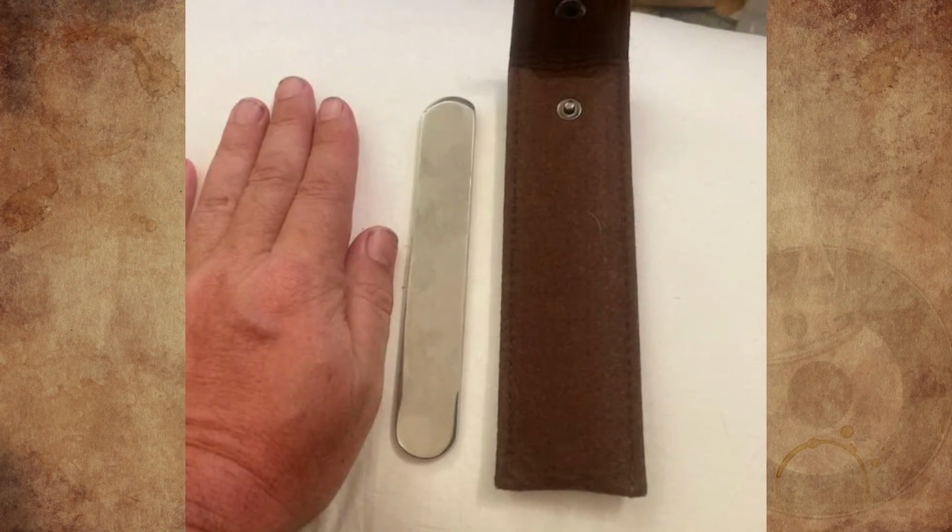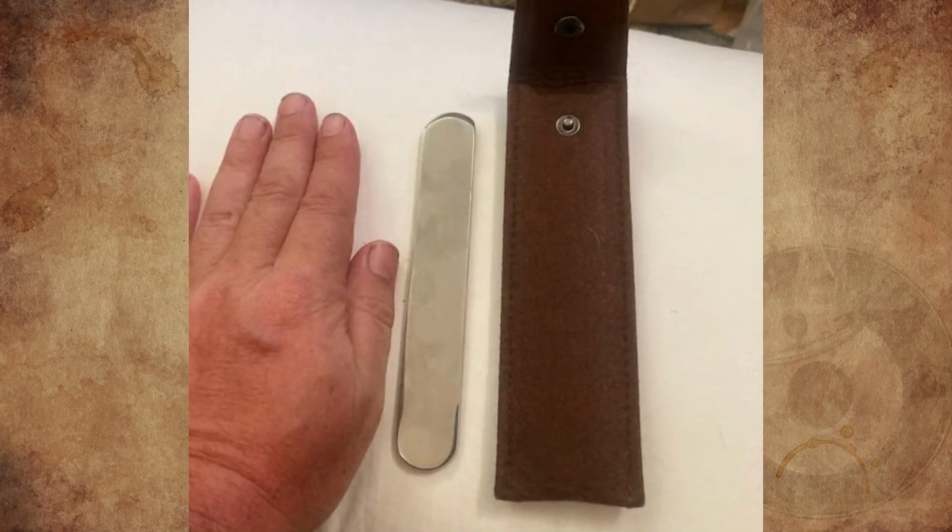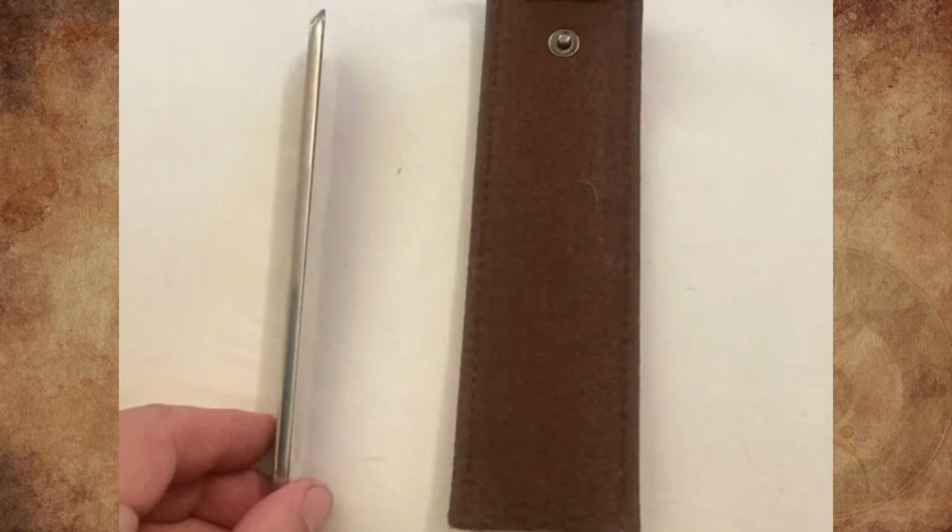What is this 7 inches metallic thing? It's heavy for its size. No identifying marks on it. It is very smooth, thickish and tapered at one end.